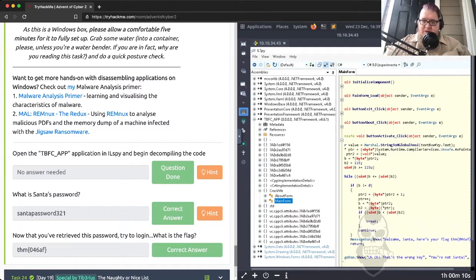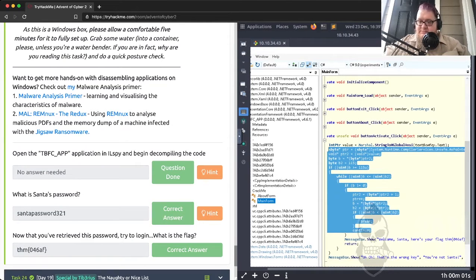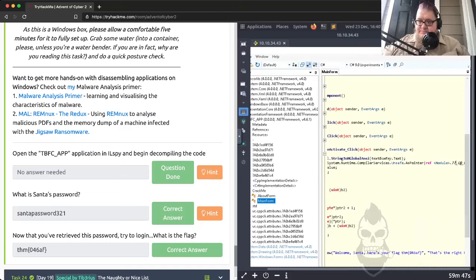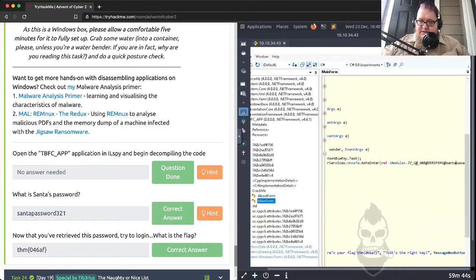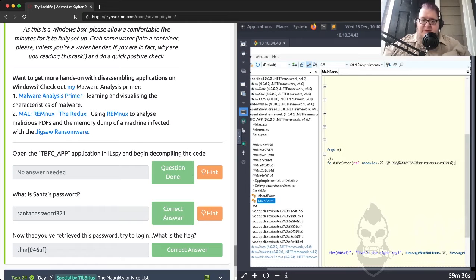Now, what is the password? How does that work? Well, that's what all of this up here is doing. It's taking what we've input and comparing it to something. If we look here, we're creating a variable and loading some data into it. Let's see what that data is. It's got a pointer, and one of the things about ILSpy is it's loaded the actual data for us. And we can see here this Santa password 321. This is most likely our password, so we can test that.